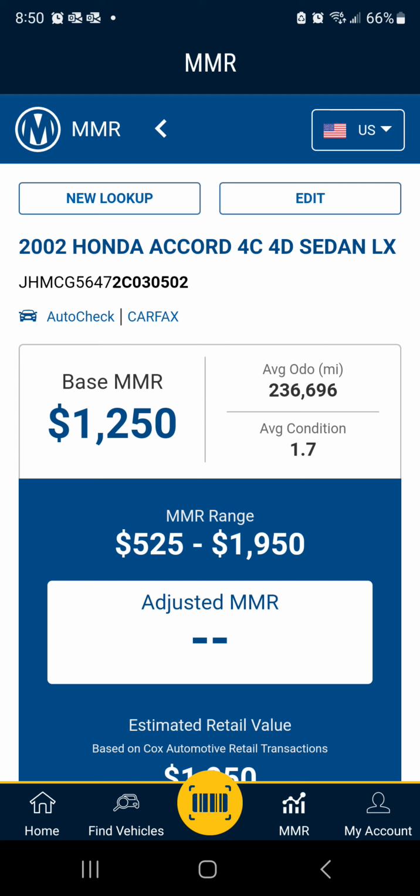The base MMR, I don't use the grading system for MMR. I don't like to use it because that's the way someone else grades the vehicle. I like to grade it on my expectations. And let's be honest, out of everyone that's watching this video, I can guarantee you, each and every one of us grades cars differently. So I don't go on that so much. I just go on what I'm going to spend on the car. But it tells you right here, and this is MMR. This isn't AutoCheck, just so you know.